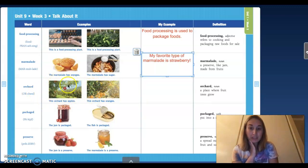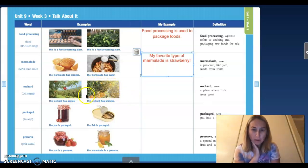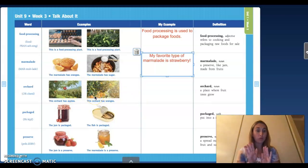Okay. Now let's take a minute and let's look at the pictures. And this first picture, it looks like this is a field full of apple trees. So I see the trees, and I see the apples hanging from the tree, and there's a whole bunch here. And I look over here, and this looks like these are orange trees. So a whole bunch of orange trees, definitely more than one, like lots and lots of orange trees and apple trees are in these pictures.